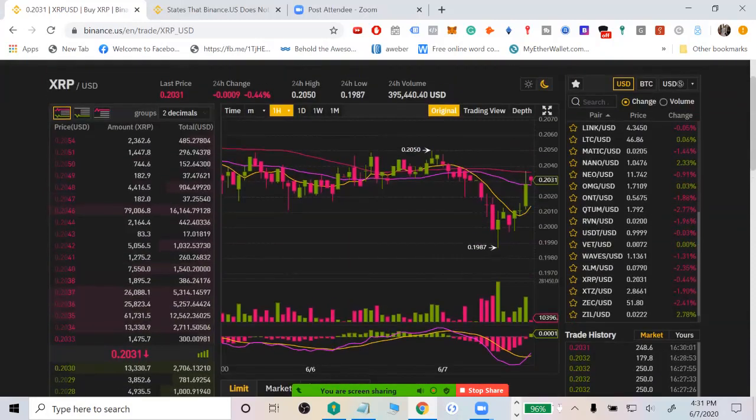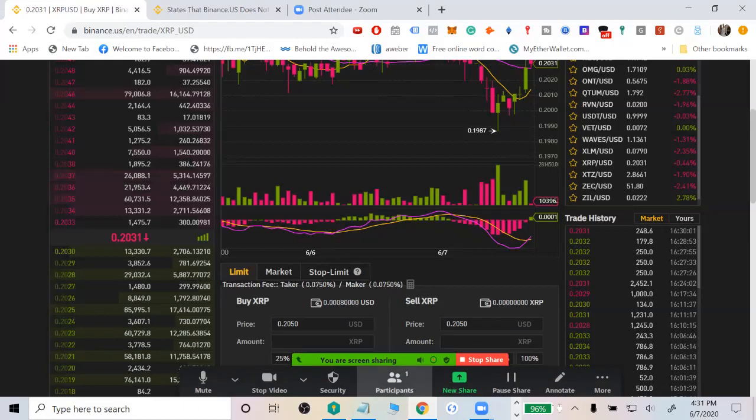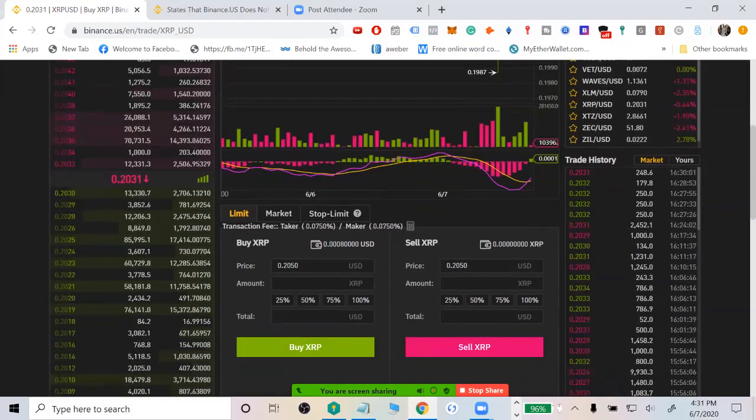Now, some people just click on a particular one. They'll see a price, 0.2054, 0.2051, 0.2051. You click on one. If you click on it, for example, then that'll be the price set right here. And then again, you do the same thing. You put the amount, you've picked the price because it's on limit. You've picked the price, and all you do is you just click buy from there. Very, very simple, very, very easy to use.